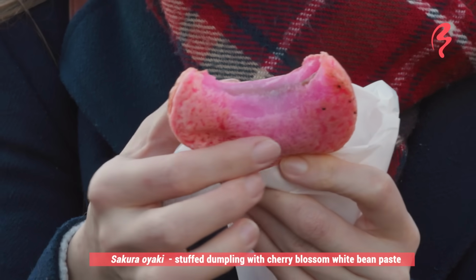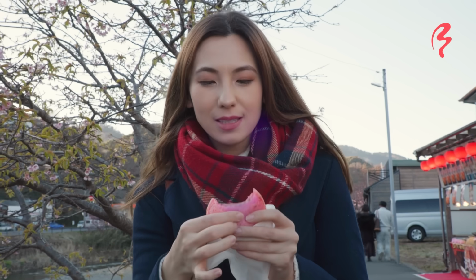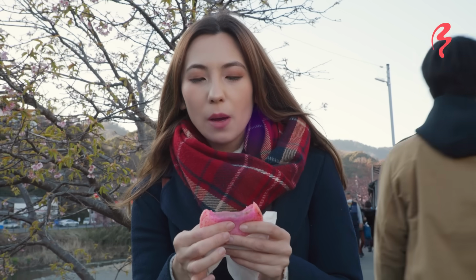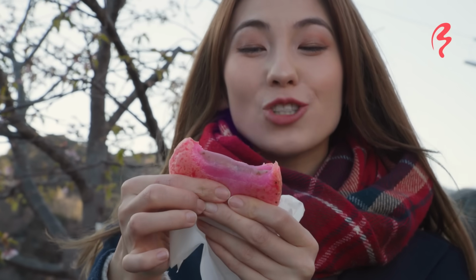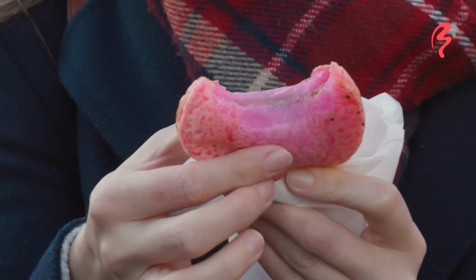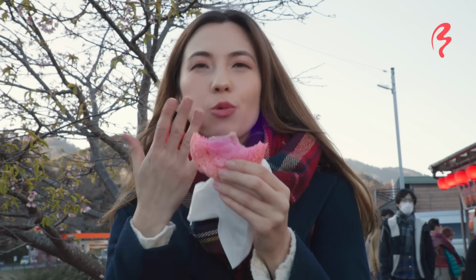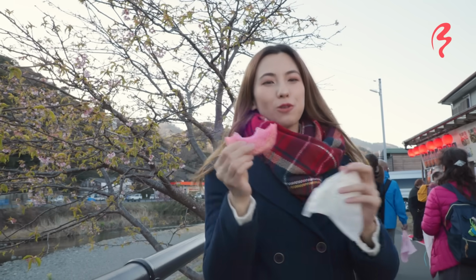It is so squishy and mochi-like. I think it's like a cherry blossom white bean paste inside with little bits of pickled cherry blossom leaves. Look at that. And it is so chewy. Oh, I really like that. It's like a grilled mochi, essentially. That's the cherry blossom food I was looking for today.